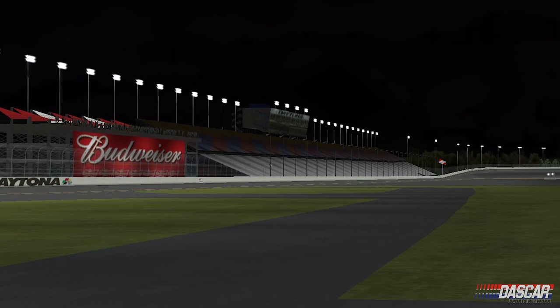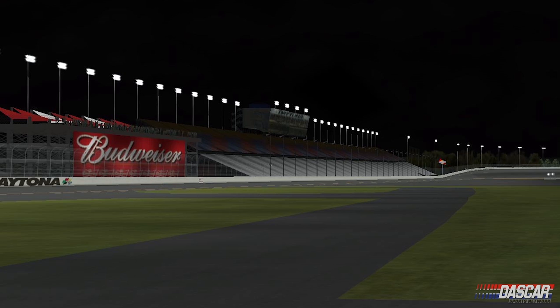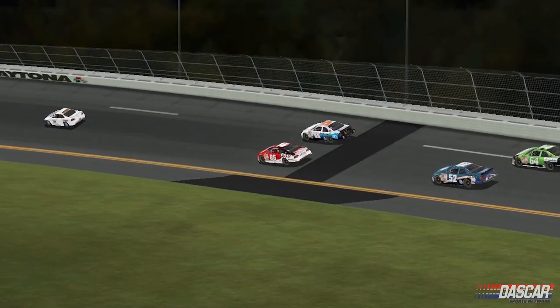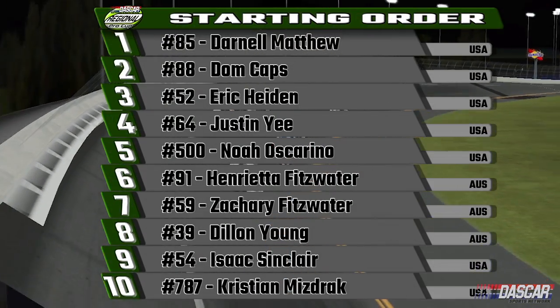Hello and welcome to the Daytona International Speedway for the second season of the DASCAR Regional Pro Cup Series. We're here at the famous Daytona International Raceway for our first race of the season. Last year, it was our season ender and we only raced on the backstretch, but 10 drivers are here to battle it out on the high banks for the main circuit. Let's take a look at your starting grid.